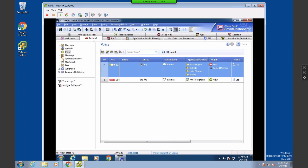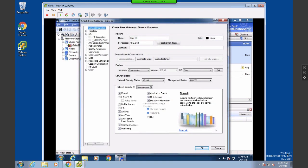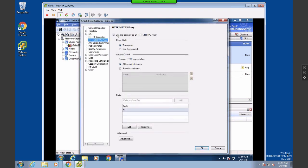If I double click on here, there's a section for the HTTP/HTTPS proxy, and you can see in this screen that I've actually activated this, and I've said web request, just in a very simple configuration, port 80. Web requests coming in on here are going to be transparently forwarded up to the Menlo Security Isolation Platform.